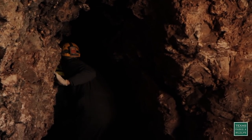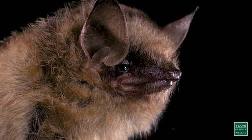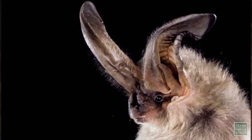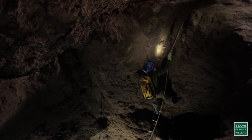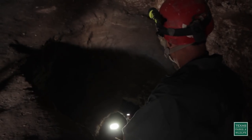In these caves, they're all hibernating bats. We've got four species that we generally encounter: cave myotis, the tricolored bat, the big brown bat, and Townsend's big-eared bat. They all generally like these cold, stable caves. Makes it easy for them to hibernate. And each one of them has unique requirements.